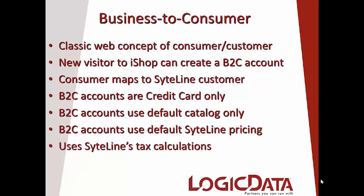An important aspect of this is we're trying to minimize the amount of data entry you need to maintain in these systems. Since you're already maintaining tax calculations in Syteline, or you may have a third-party tax software such as Avalara, there's no need for us to do the same thing in the storefront. We just ask Syteline for this order, this zip code, this customer, what are the tax calculations? And we get the same calculations you would get as a customer service rep entering the order in Syteline.